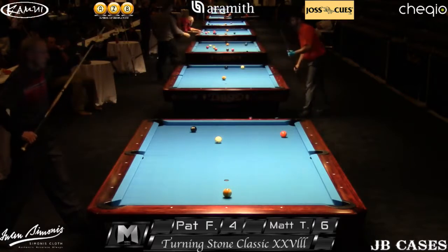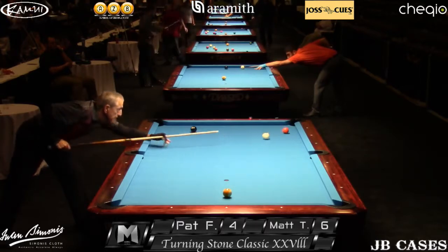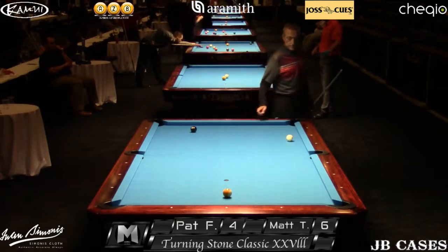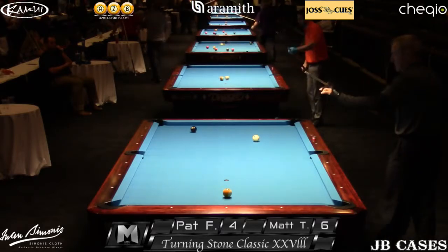All right, hopefully, but he's got to go back and forth one, two, three times. Yeah, he really likes those cuts. But with this speed, you don't have to hit it that hard. Nice shot. He hit it beautiful. Yeah. Does he have the angle to come back? Well, he can get back somehow or another. He could draw it down, stay to the left side.